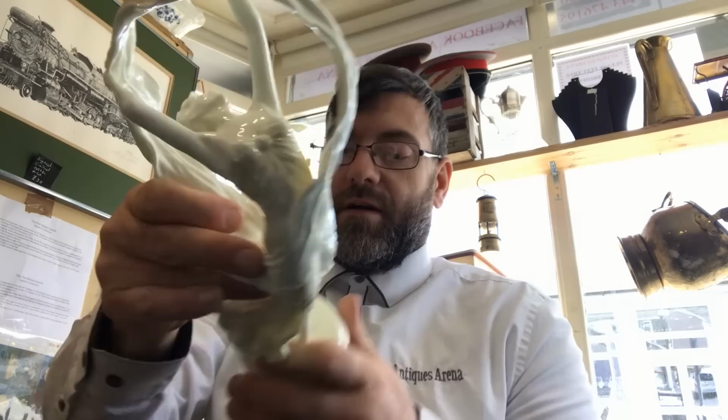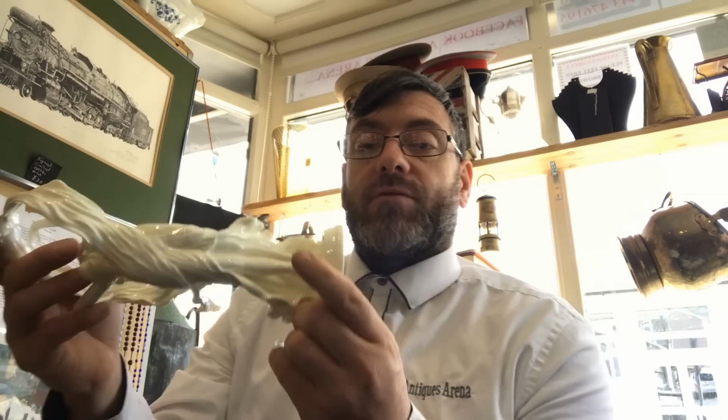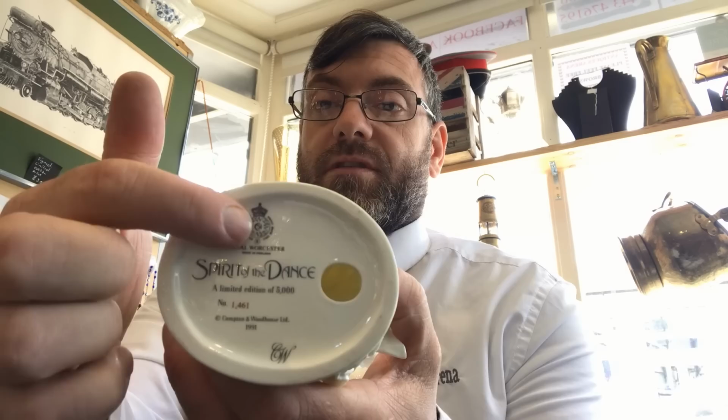And this one is Spirit of the Dance. Limited edition again, guys. Only 5,000 ever made of this. This is number 1461, again 1991, but this one's by Royal Worcester. You can see the Royal Worcester stamp there, date and everything you need on there. It says underneath what they are. Now this is my favourite, absolutely beautiful.